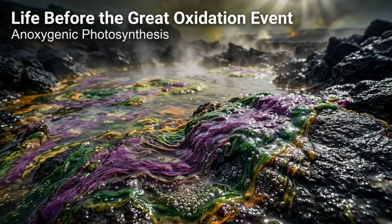The rise of anoxygenic photosynthesis also had a profound impact on the global nitrogen cycle. Nitrogen is an essential building block of life, required for the synthesis of proteins and genetic material. But atmospheric nitrogen gas is incredibly stable and difficult to break apart. In the nutrient-poor oceans of the Archean, bioavailable nitrogen was a scarce resource.